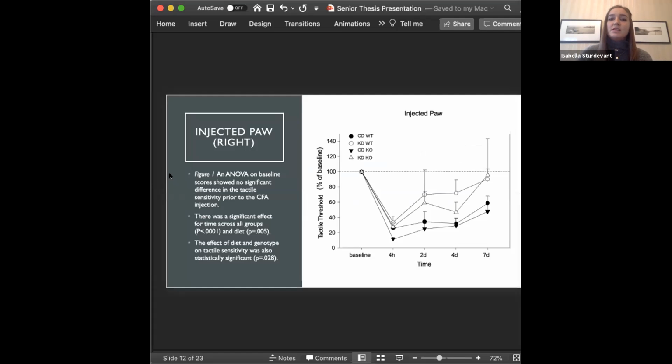So this graph shows the injected paw across all treatment groups, and ANOVA on baseline scores showed no significant difference in the tactile sensitivity prior to the CFA injection. There was a significant effect for time across all groups and diet, and the effect of diet and genotype on tactile sensitivity was also statistically significant. I also want to point out that a lower amount of pressure applied suggests a higher tactile sensitivity, indicating more pain, so lower tactile threshold on this graph.